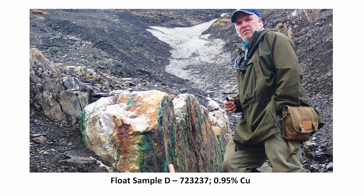Float sample D-723237 consisted of highly sheared gray shale with siltstone, with numerous quartz carbonate stringers and also fracture filling, moderate malachite copper alteration, and a trace of azurite. 2% chalcopyrite was seen as blebs and disseminations with a trace of bornite. Unfortunately, no altitude reading was taken at this location, but this sample returned 0.95% copper.